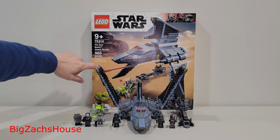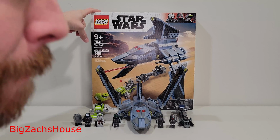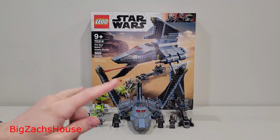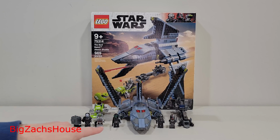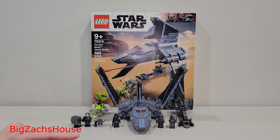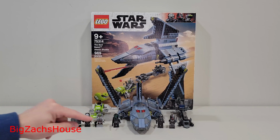This set was $100 when it was released, and if you want to pick this up now, it's going to run you at a minimum, sealed in the box, like $150+. 5 of these figures are exclusive to the set, including the Gonk droid. So basically, 4 of the minifigures. Hunter is available in 2 different sets. The other Bad Batch members are all exclusive to this set.